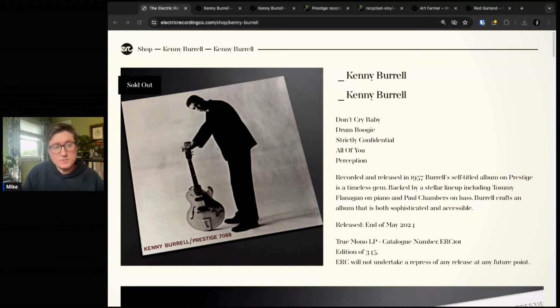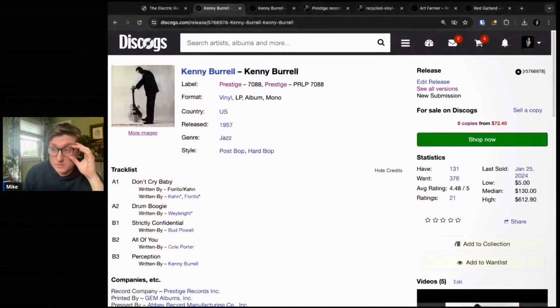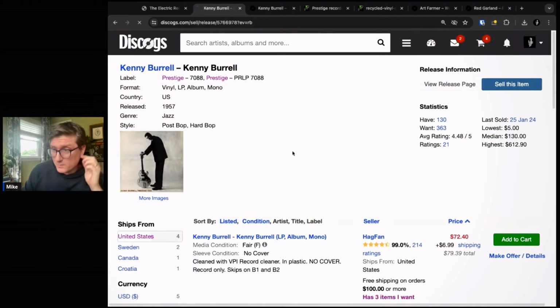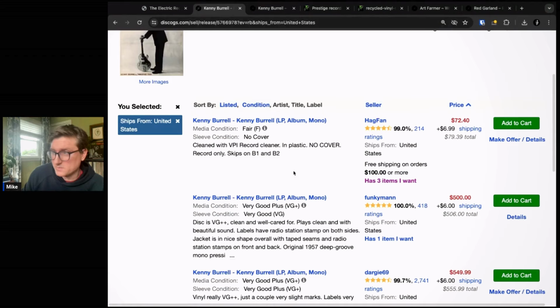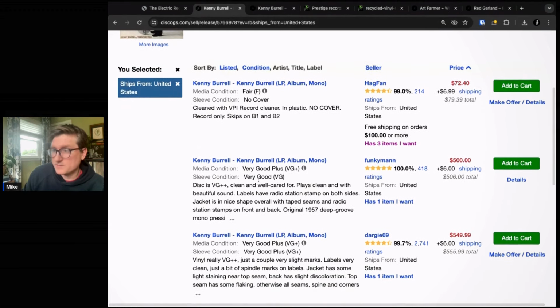And so usually when ERC releases anything, I just like to see what the current price and value is. So the first thing I did when I got this notification was to head over to Discogs to see what the original mono goes for. So this is saying that there's 8 copies available in the United States. This one that's under $72 isn't really too viable. It's fair and comes with no cover. But when we get into actual decent pressings, we're in the $500 plus range. So definitely a pricey title.